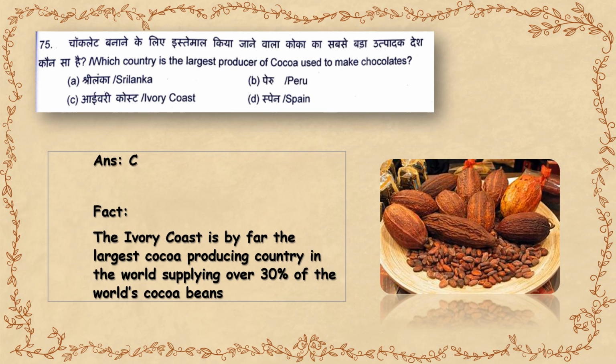The next question here is, which country is the largest producer of cocoa used to make chocolates? Answer is C, Ivory Coast. Ivory Coast is the largest producer of cocoa and it supplies over 30% of world cocoa beans across the world.